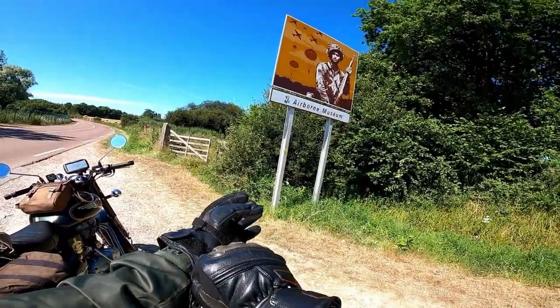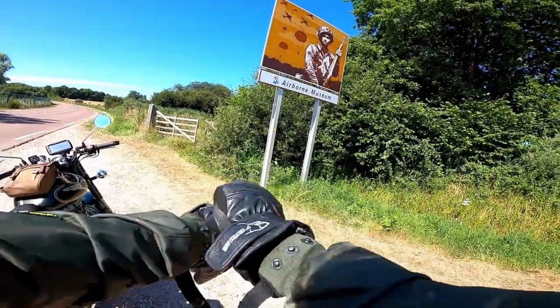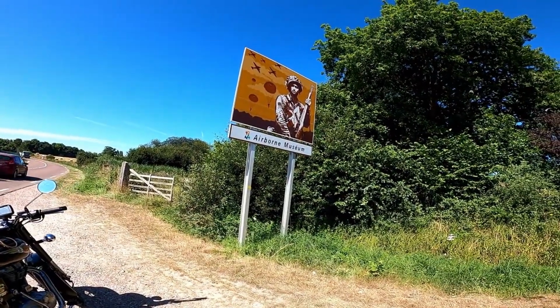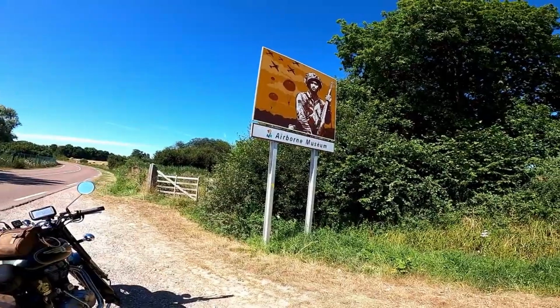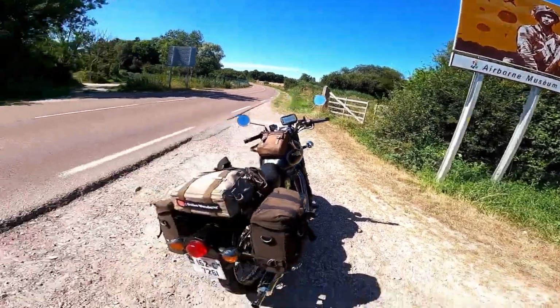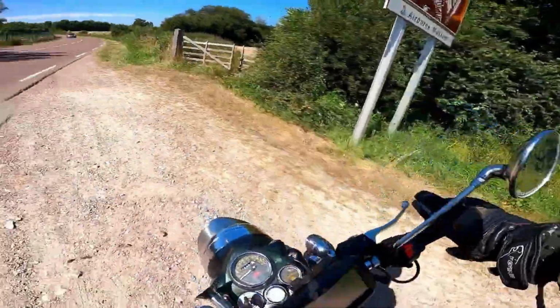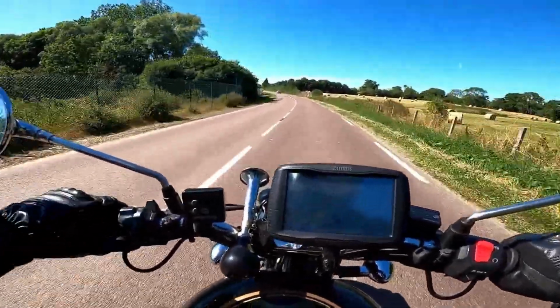I shut the camera off there because it occurred to me it was just going to be boring motorway for a bit. But the bright side of that is that the motorway here is at a speed that Daisy's like, yeah, alright, I'll do that. So we're almost at St. Mary-Église, as shown by the Airborne Museum sign. So let's get a move on and we'll have a little spin around the town. I also had a little sip of water because I need it.